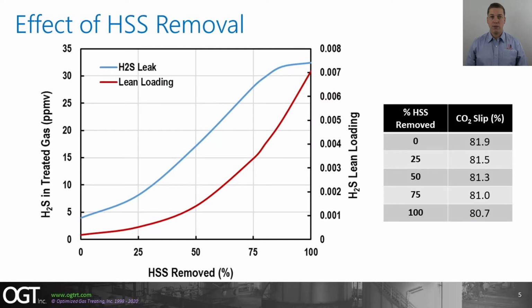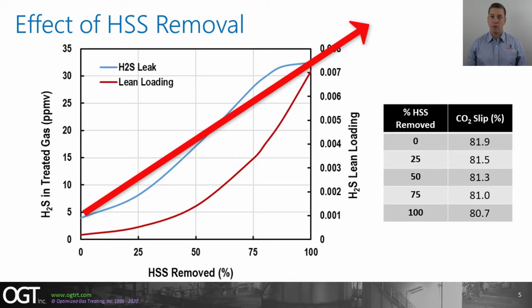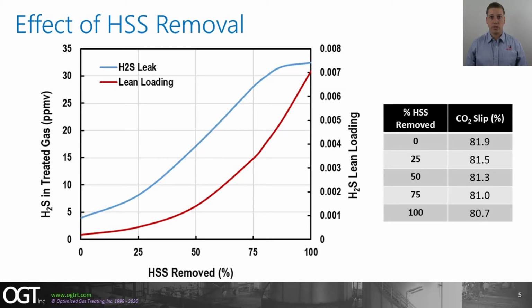This graph shows the effect of various levels of heat-stable salt removal, or degrees of reclaiming, on lean solution quality and H2S treat. Notice from the table that CO2 slip is hardly affected by the reclaiming. However, reclaiming has a tremendous effect on the unit's H2S leak. Notice also the lean loadings of H2S. When the solvent contains its full complement of heat-stable salts, lean loadings are reduced by a factor of nearly 40 compared with a clean solvent.